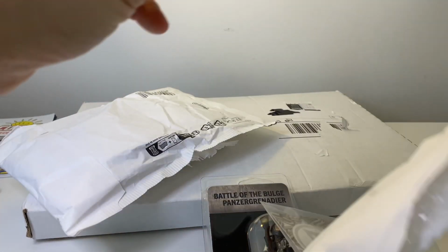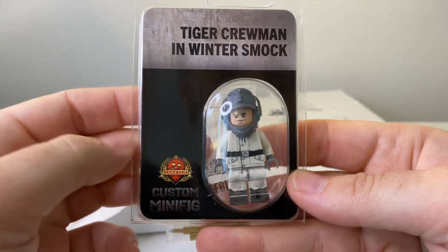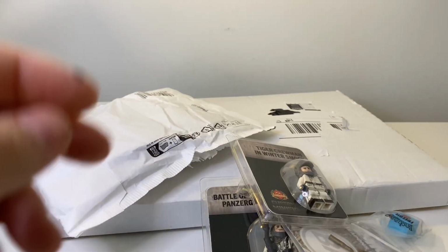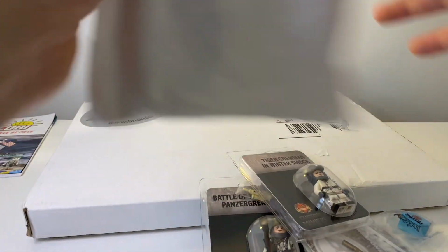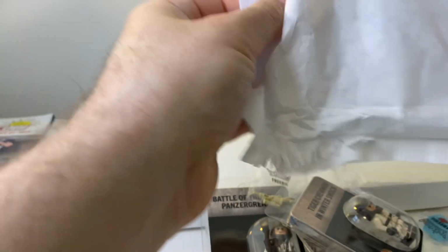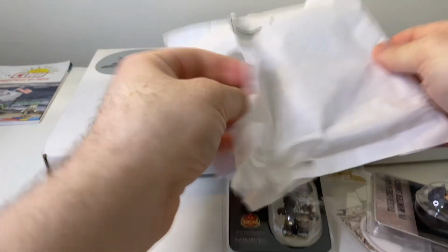Now let's move on to other stuff. Pop it open all at the same time. All right, this is something I was definitely looking forward to. This is a Tiger Crewman in the Winter Smock. Oh, this is going to be really good. And then some freebie. I'll have a closer look at those as per usual, so stick around. And then last small baggie.